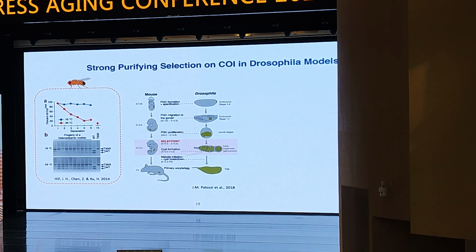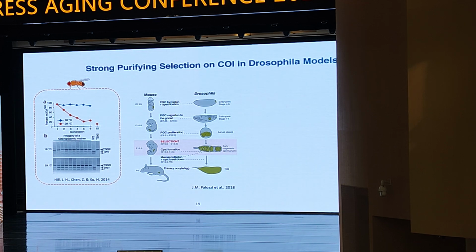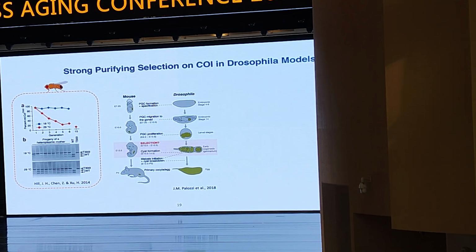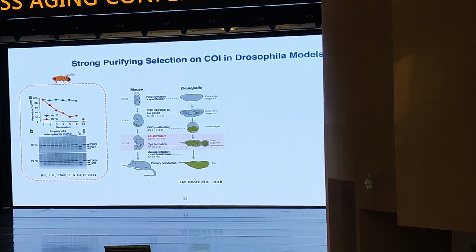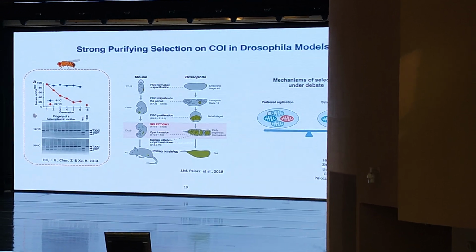So I want to introduce some very important work contributed by other mitochondrial genetics researchers working in this field before. They used an important Drosophila line and claimed that there could be two main forces to shape this selection.